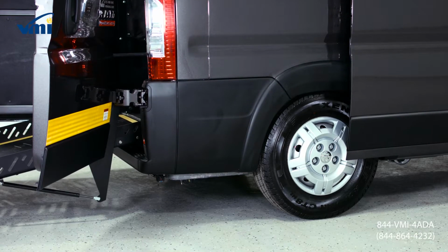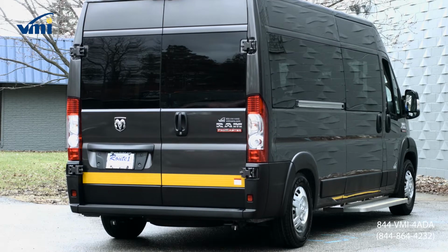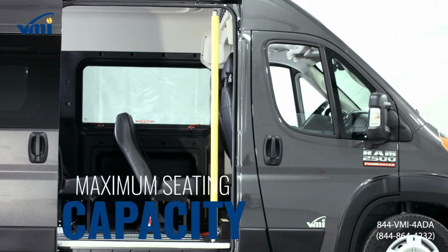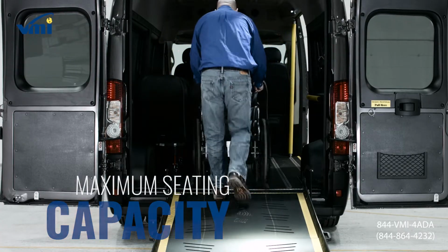Because the VMI Promaster is equipped with 4 airbags, the van recovers from the kneeling mode much faster with greater dependability. The VMI Promaster is the ideal vehicle that lends itself to flexibility and meets more transportation needs.